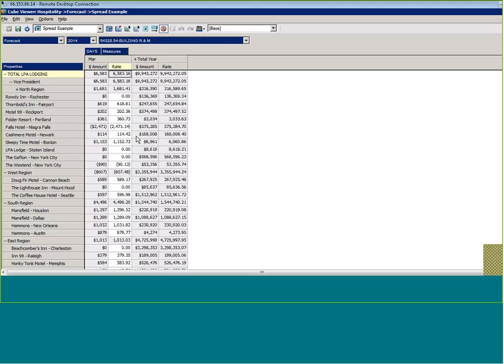Now, we could easily open up the forecast again and tell all the hotels to go back in there and adjust their numbers, bring them up, tell them what amount they need to bring. Or we could just simply adjust it from the top down and push that change down. So that's what I'm going to do here. I can see here that total company, I'm looking at $6,583 expense for the month of March. Let's say we need to add another $100,000 to that.